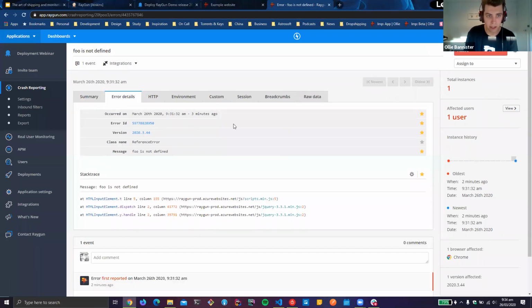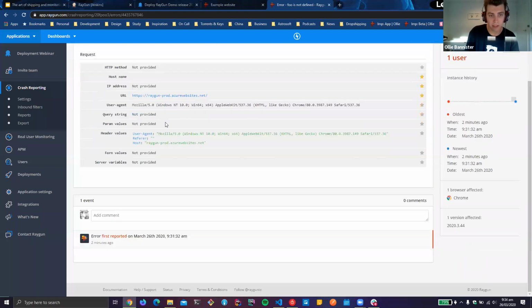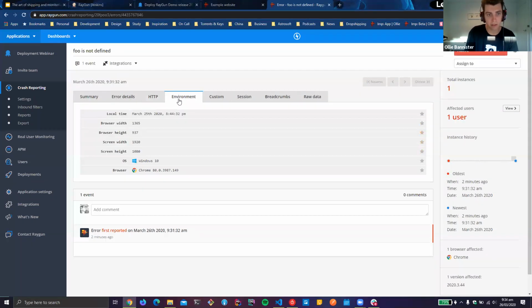Here we can see error details. You can see it was on version 2020.3.44. We can see the message that was returned. We can see metadata around the request that was executed. We can see environment information. So maybe this is an error that only occurs on a Windows 10 machine running Chrome 80.